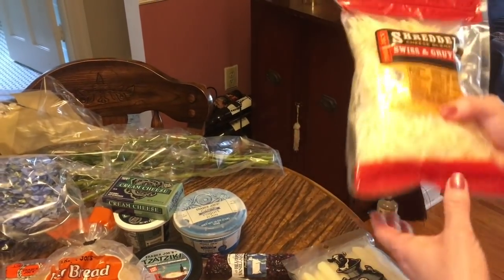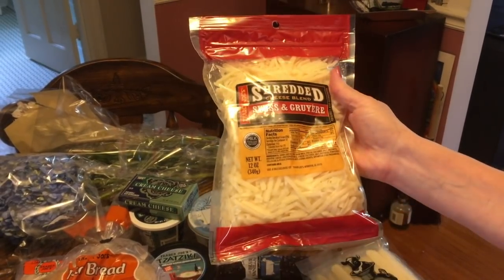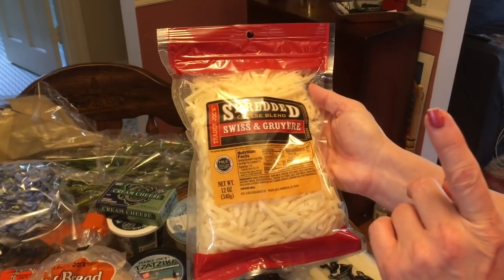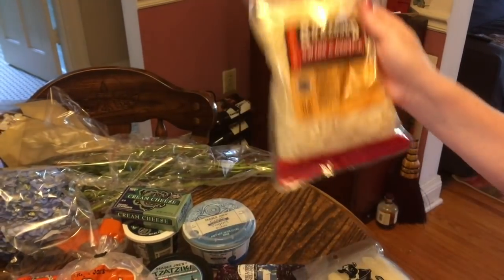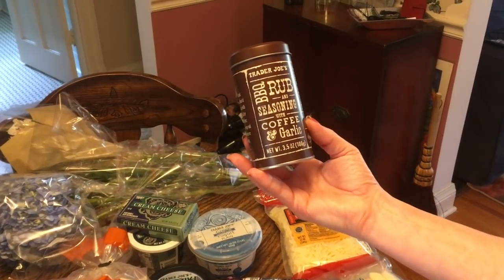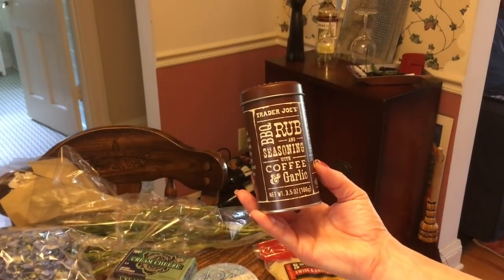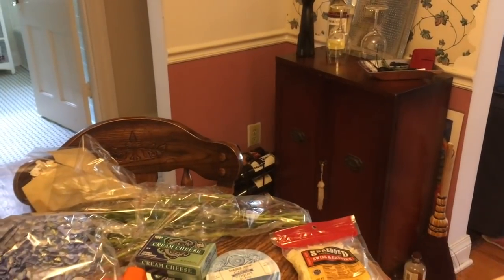Tonight for dinner we're having pork tenderloin. And I thought I'd do some cheesy potatoes with it. I'm liking this Swiss and Gruyere cheese. I've not been one to use prepackaged cheeses, but Trader Joe's is starting to sell me on that. So, speaking of that, one of the seasonal items they have is the barbecue rub and seasoning with coffee and garlic. So that's what we're going to have on the pork tenderloin tonight. I'm looking forward to trying this out.